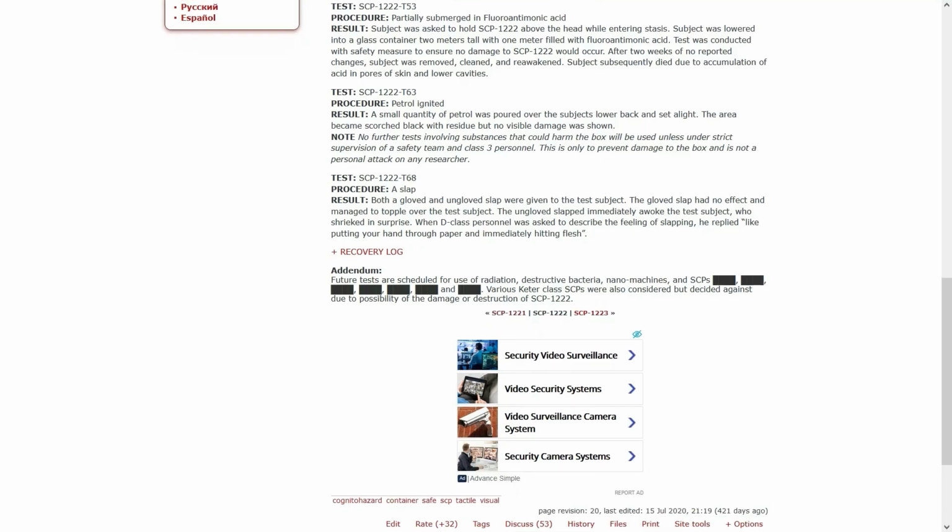Note: no further tests involving substances that could harm the box will be used unless under strict supervision of a safety team and Class 3 personnel. This is only to prevent damage to the box and is not a personal attack on any researcher.